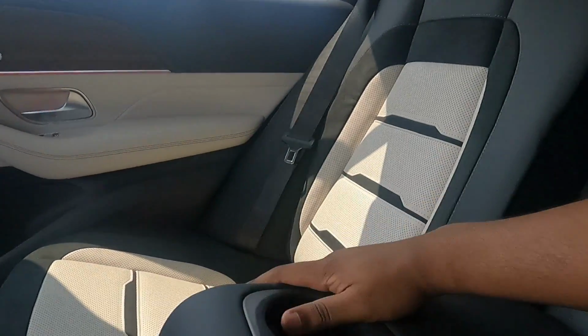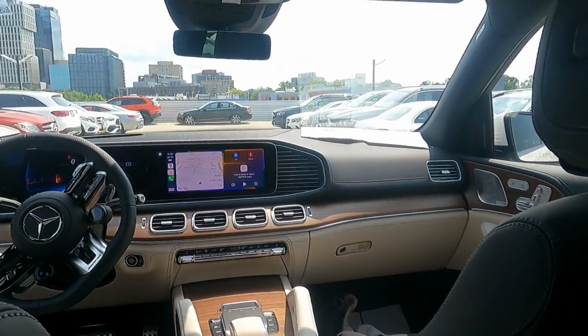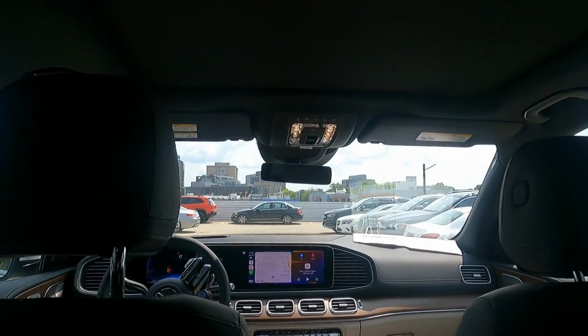Check out the center console right here. We have 2 cup holders. Here's a quick look to the cockpit. And this one does also have the panorama sunroof or glass roof up top, which I will show you guys once we head up front.